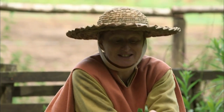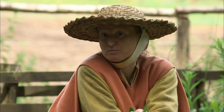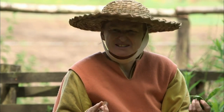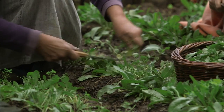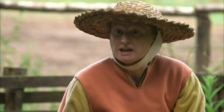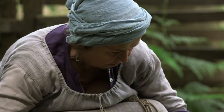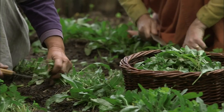This is woad, the stuff that produces a blue dye. And it grows quite well in Britain, but in France, the climate means that it has a much higher concentration of the active ingredients that produce the blue. By the 13th century, it had become quite an important cash crop in northern France, where large quantities were grown and processed and sold right across northern Europe. Karin Grunau is an expert in traditional dyeing techniques.